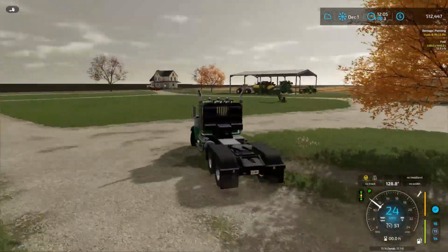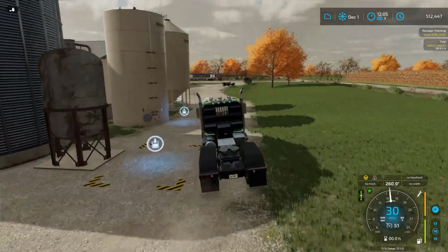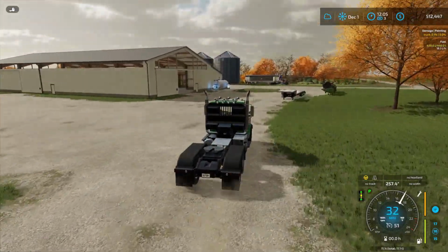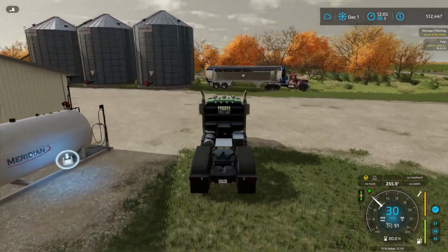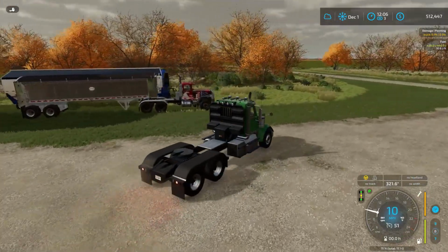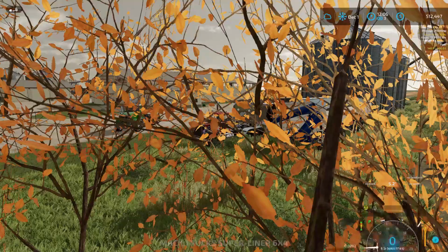Actually, on my way to the cattle farm, I was passing by this farm, and I just remembered we can't use the forage wagon. Obviously, this can't operate the forage wagon. It's a good thing I remembered that. So we're going to grab the semi-trailer, and I'll meet you guys down there.